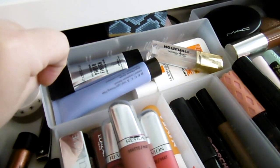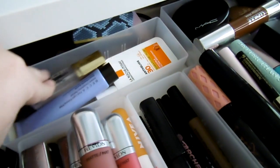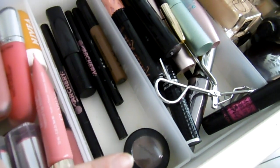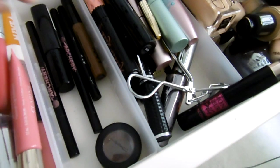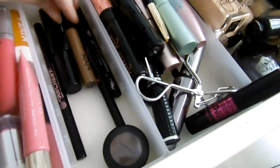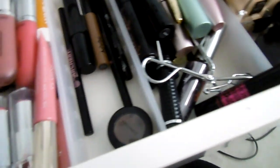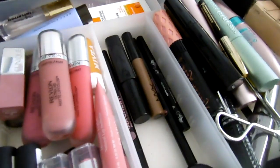So back here just a couple of complexion things, a few testers, and my La Roche-Posay. Eyebrows here next. I've got a MAC eyeshadow that I used to use for eyebrows, but then I realised it was way too dark. I've got a backup of a NYX tinted mascara and just a few things I don't actually use again, which is making me realise maybe I need to clear this out.